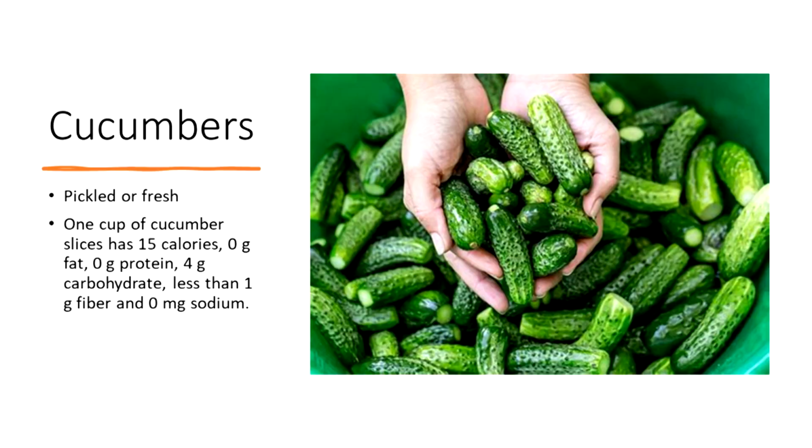We're back to pickles. One cup of cucumber: 15 calories, 0 grams fat, 0 grams protein, 4 grams carbohydrate, and less than 1 gram fiber. There's not much in a cucumber, evidently, but they're tasty.